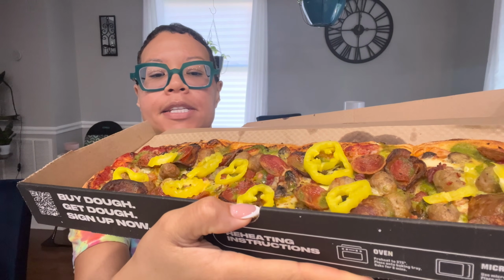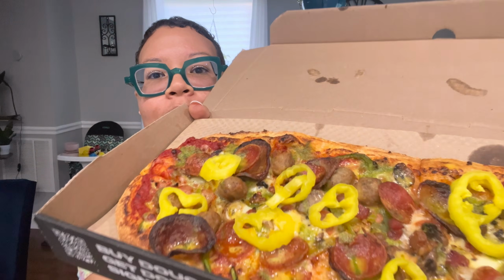I got pepperoni, sausage, I think bacon. They have little beef meatballs on there, some green peppers, some onions, and then I just finished that off with a little bit of basil pesto sauce and some of these little, what are these things called? These little banana peppers for a little bit of a pungent kick to kind of cut through all of that. So I got that pizza there.